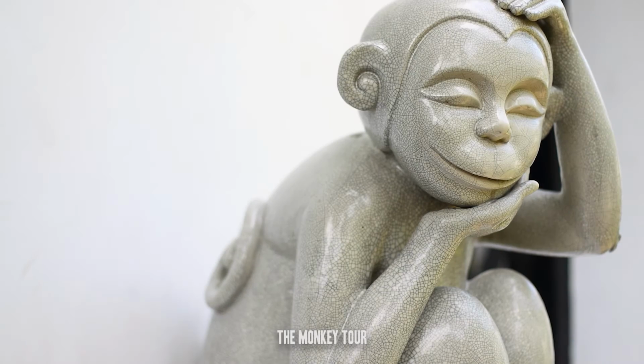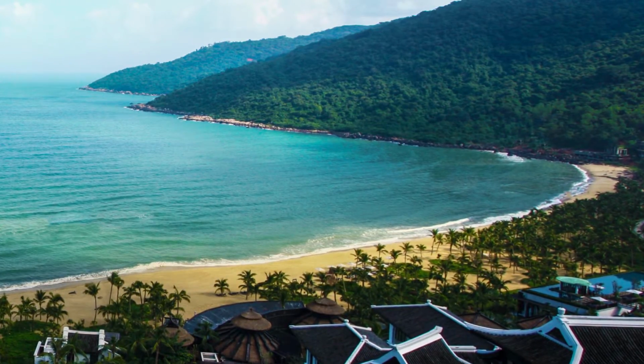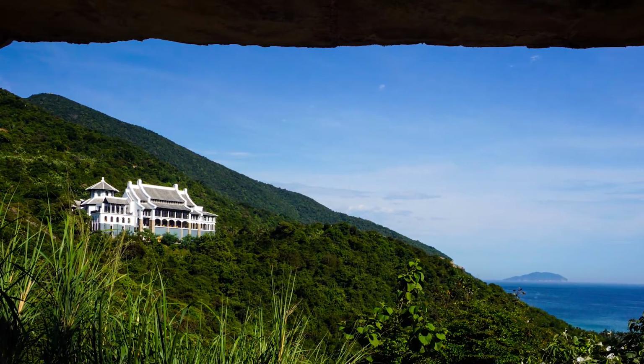Monkeys. Everybody loves a cheeky monkey. The Intercon is built on Son Tra Peninsula to the north of Danang, which is a huge 10,000 hectare tract of land that until recently was controlled by the army.